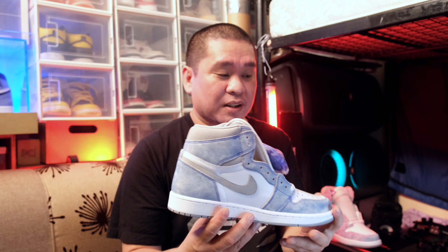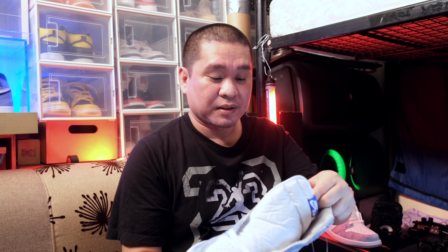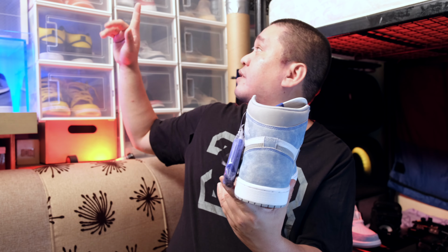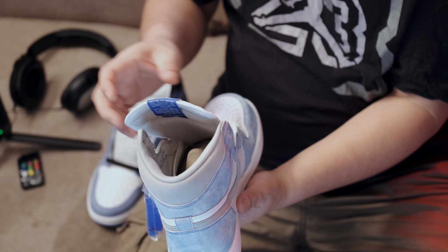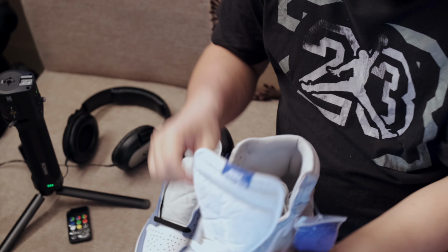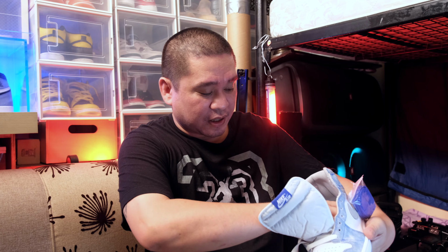Ang linis niyang tignan. Ang angas din, no? Yung shoes niya is gray. May gray tayo dito. Ito siya guys, and also the Nike Air na color blue dito. Sa insole guys, makita nyo, Nike Air.